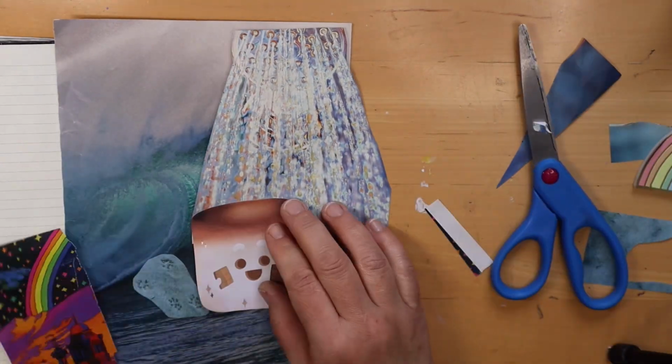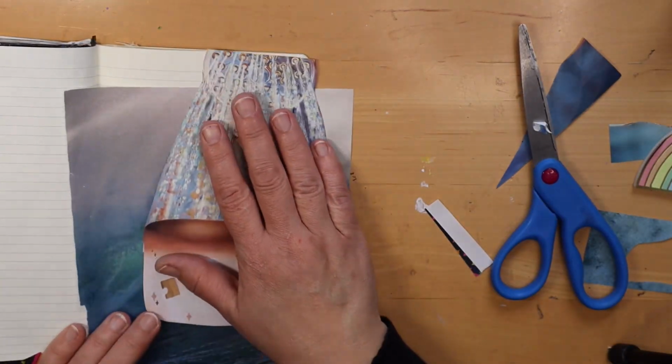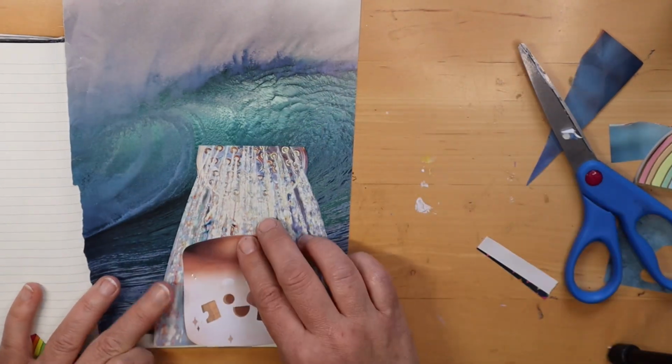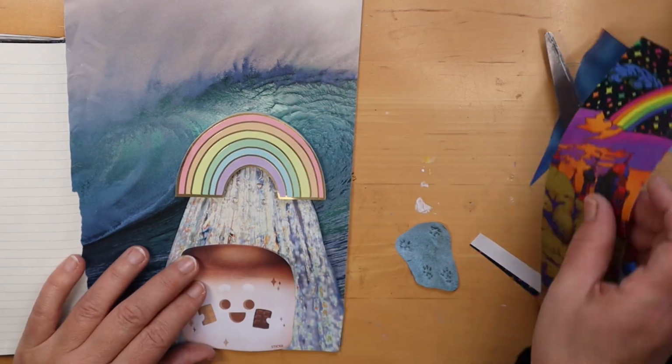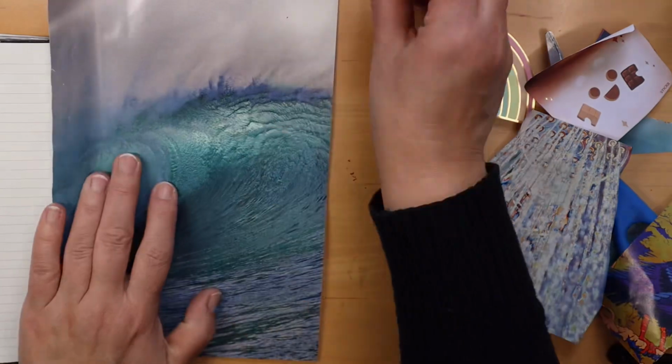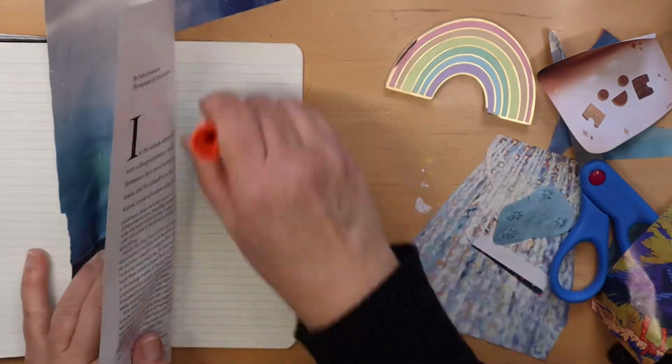A few days ago, I think it was in my last video, I used a paw print instead of a footprint. I must have just read "paw print" on this day, but I kind of stuck it in the last video. So I have double paw prints on my pages. And these are little paw prints.